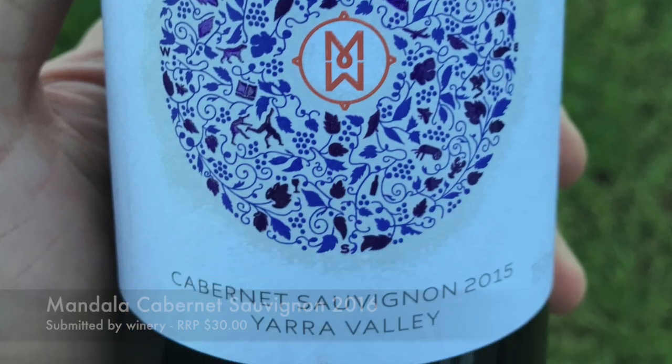The second one we're going to look at is the Mandala Cabernet Sauvignon 2015. I'm sure I've said it before, and I'll probably say it again. I really do think that the Yarra Valley is easily the most underappreciated region for Cabernet and Cabernet blends in Australia. It's amazing when you think about some of the most sought after Cabernet and Cabernet blends in Australia. They actually come from the Yarra Valley, yet it's not a region that's talked about as much with Cabernet, I guess possibly because the Pinots and Chardonnays are very good from the Yarra Valley as well. It's sort of like the forgotten style or variety from the region.